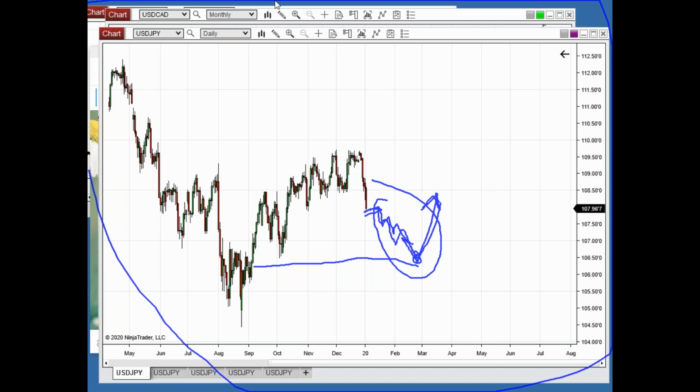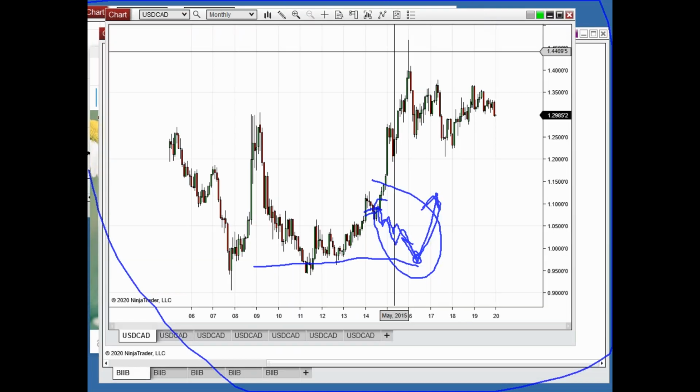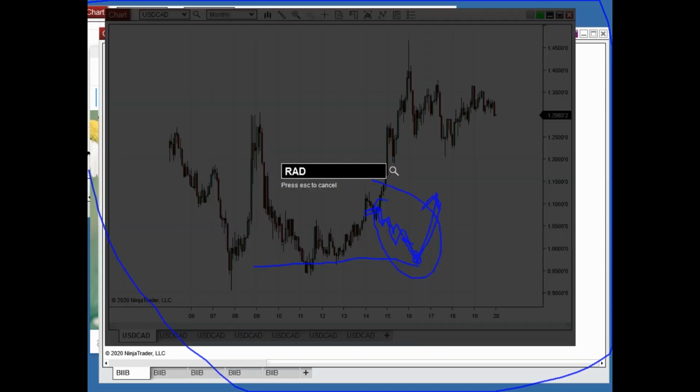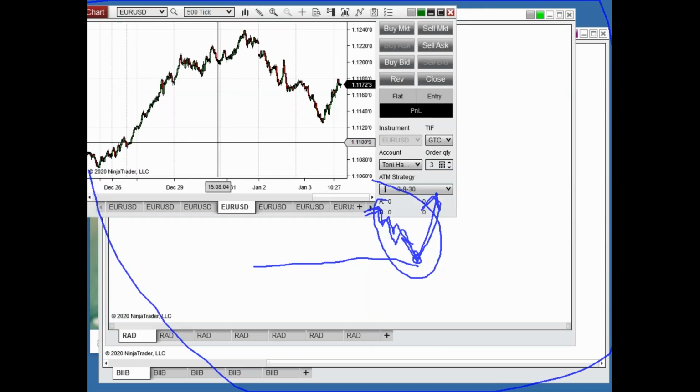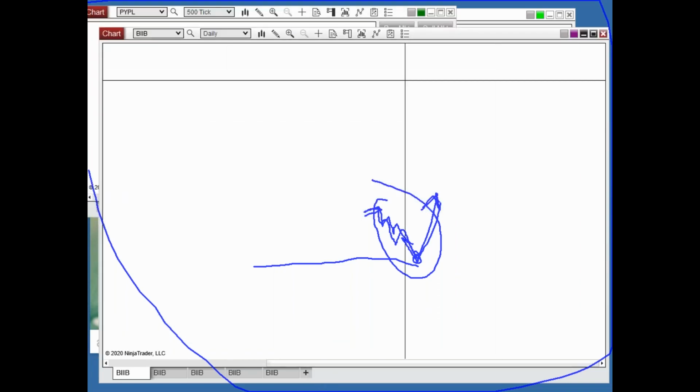Now let's look at a couple of individual stocks, and we'll go into more of these Forex pairs here next week as well. But let's look at some of the individual ones right here. So let's see, you guys want to look at BIIB. And RAD. What other ones would you want to see? PayPal. Get those all loading. Amazon. Okay, we'll pull up Amazon too.